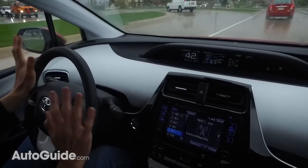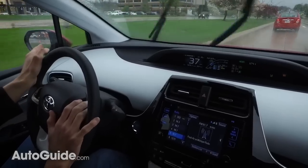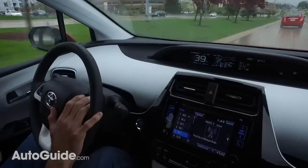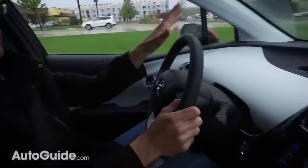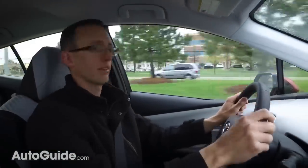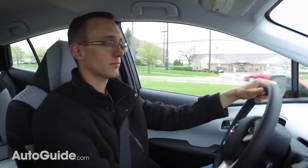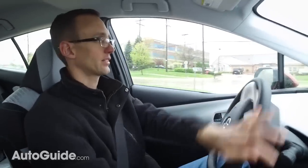And I should be clear, in any of these modes, the gasoline engine can run, even in electric mode, but only in certain situations. Only if you're going faster than 84 miles an hour, or only if you nail the accelerator all the way down will the engine kick in to give you that maximum acceleration. But I'm going to flip back to EV.